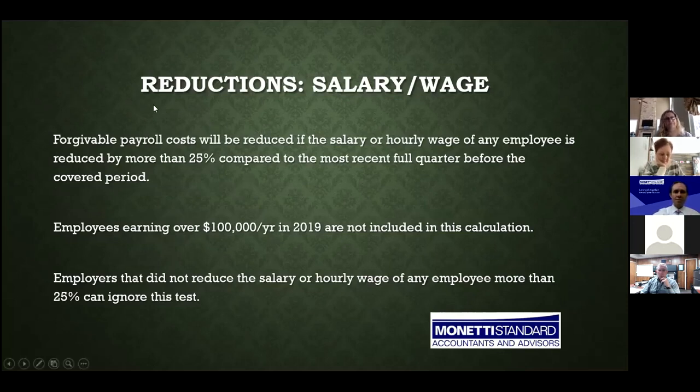The salary wage test is the least impactful test. It only reduces total payroll costs. It does not affect non-payroll costs. So if the salary or hourly wage of any employee is reduced by more than 25% compared to the most recent full quarter before the covered period, you'll have a reduction in forgiveness, and I'll get into the math of that later. For most people, that's the first quarter of 2020. For some people, that'll be the second quarter of 2020. Employees over $100,000 are not included, and you can disregard this test if you don't have any reductions. So if everyone had the same salary, or the same hourly wage, you could ignore this test.